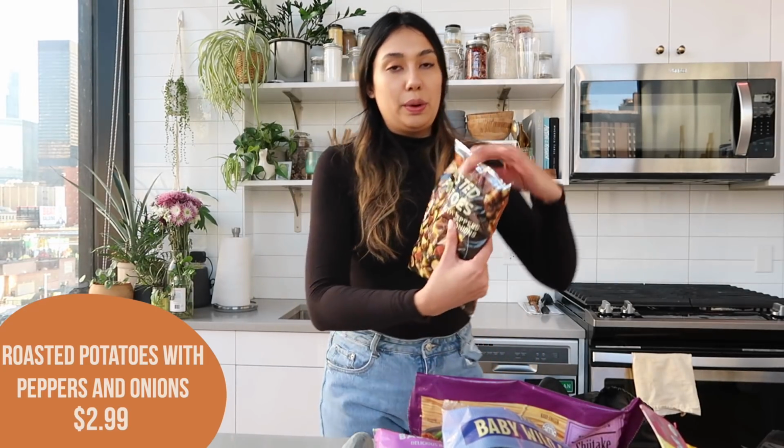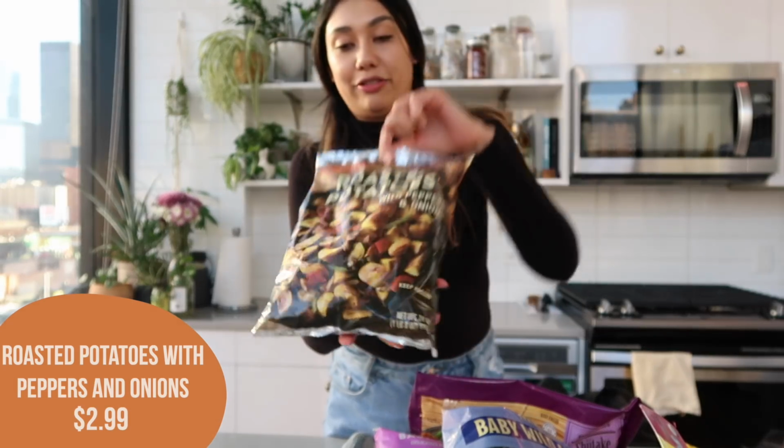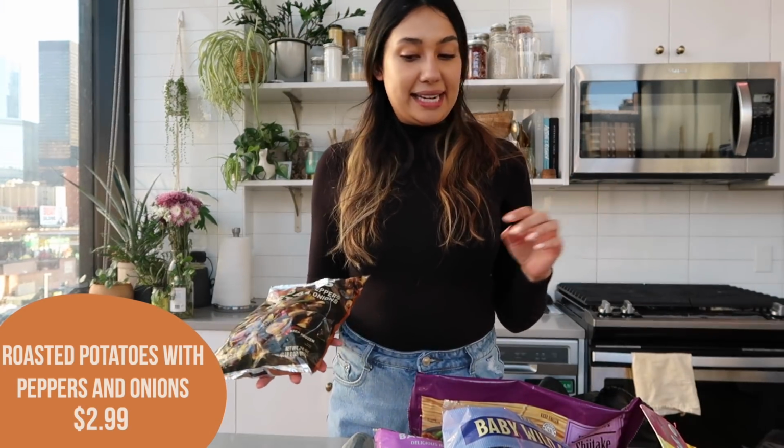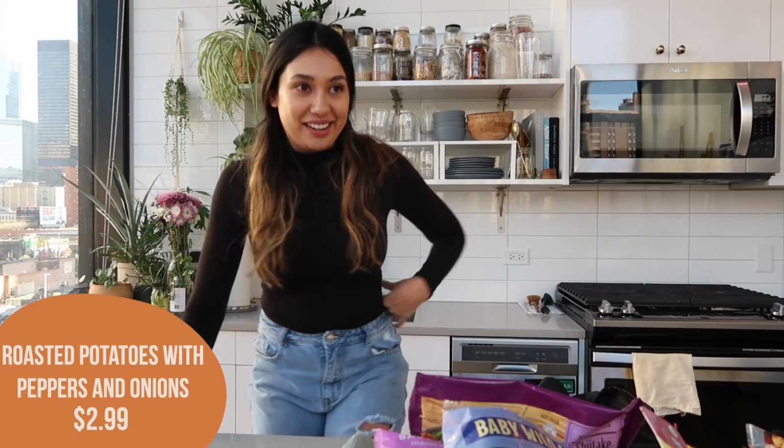This was a completely on a whim purchase. We got the roasted potatoes with peppers and onions. I have never tried these before, but Ashley, my right-hand gal, was in Trader Joe's with me and she said, Kyra, if you haven't tried those potatoes, you're gonna need to get those potatoes. And I said, Ashley, why don't you go ahead and throw those potatoes in the cart? And so she did, and I have potatoes.